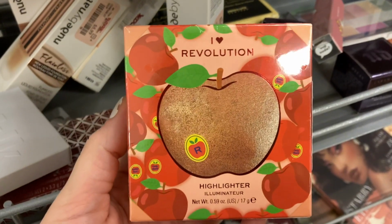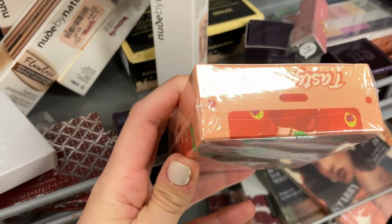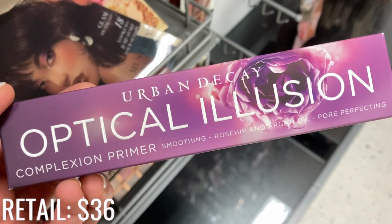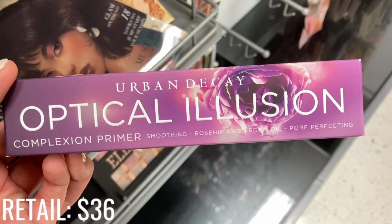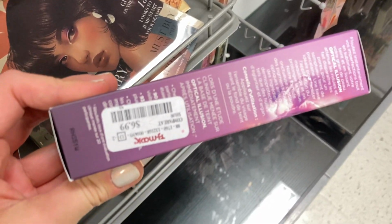And then they also had a bunch more Revolution Beauty products. This is the I Heart Revolution highlighter. This is $2.99, and this is Tasty Apple. So it looks really cute. This is the Urban Decay Optical Illusion Complexion Primer. This is a really exciting find. This is supposed to be pore perfecting, and this is here for $6.99.